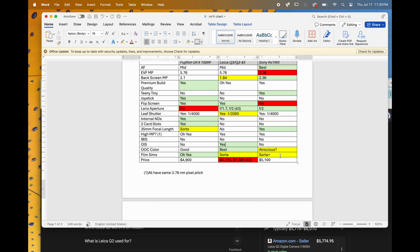And then finally, here we are on price. As you can see, as much as people, shill tubers, have complained about the price of the Sony camera, it's right in line with the Fuji, and it's still like $2,000 or more cheaper than a comparable Leica camera. So, it is what it is.